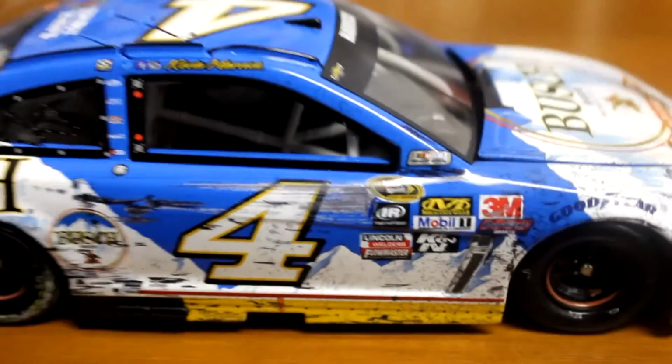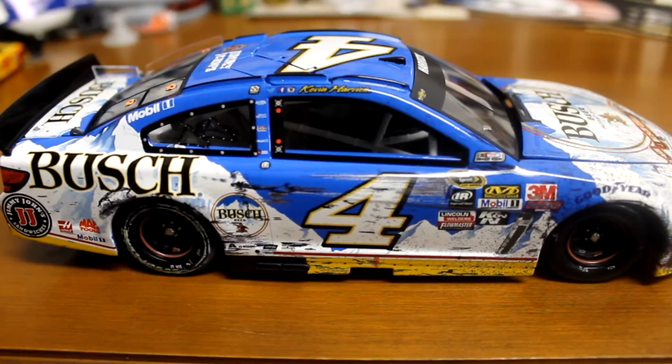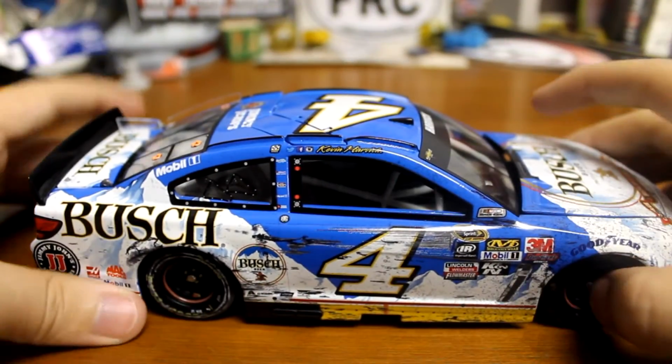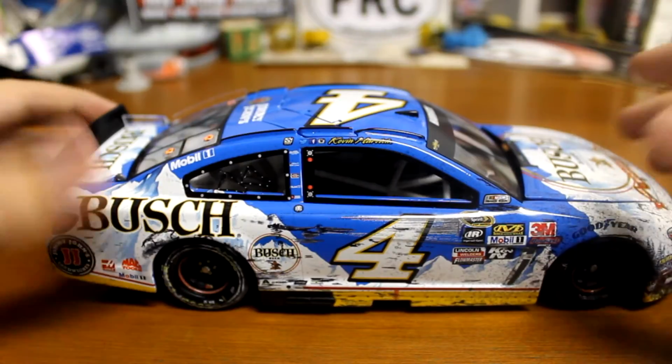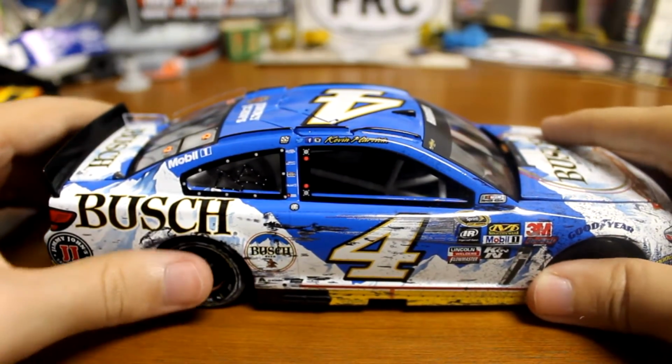Actually, we'll zoom out and just give you a whole look at the right side there. Like I said, hell of a race version. Great car. Would definitely highly recommend it. Like I said, if I had to put money on one of the rarest race versions of 2016, this would probably be it.